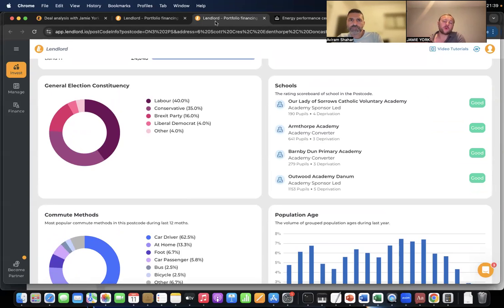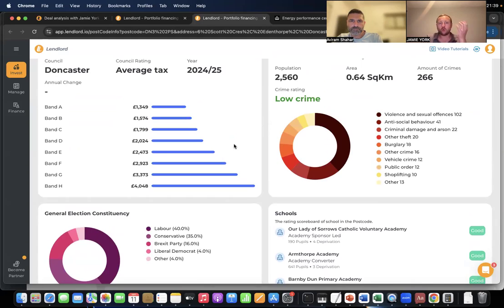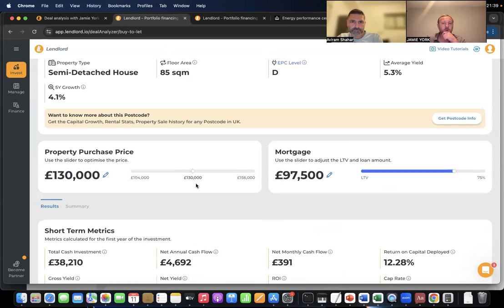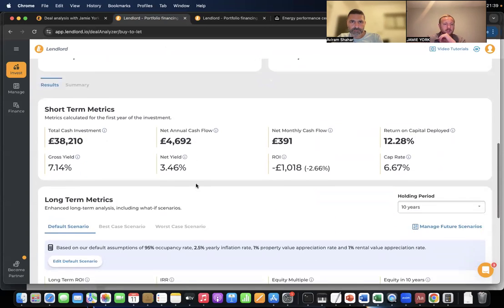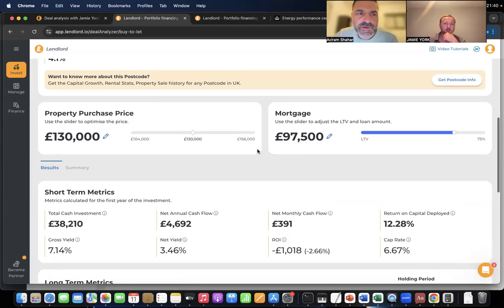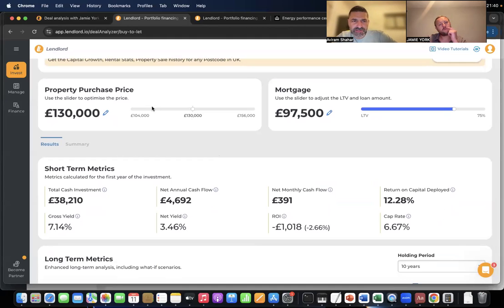Okay. So if we scroll back to the top and go back to the property now, because we've got all of this info that we're really wanting, we're going to go to the long-term metrics and our assumptions. Give me one thing before. Yeah. Another thing that we've added is those sliders. Yeah, I love these.